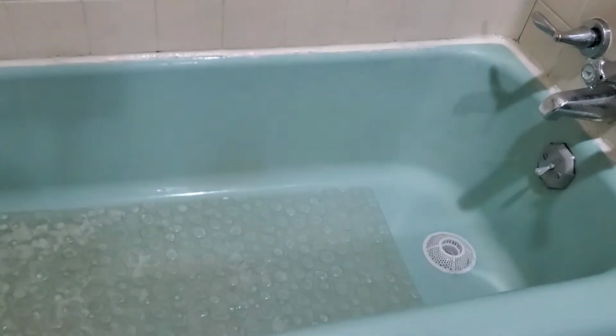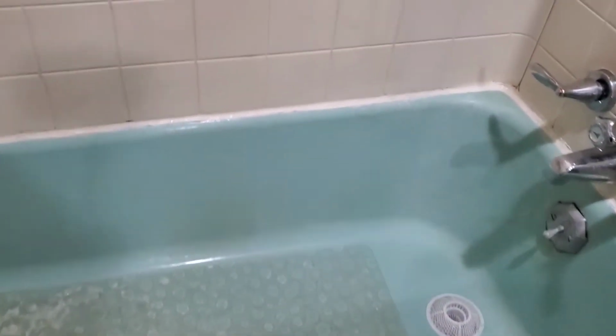And then here is the shower. That's magnetic. It holds it up there magnetically because when I give the dogs their baths, I put my shower chair in here. And then I pull that down and I rinse them.